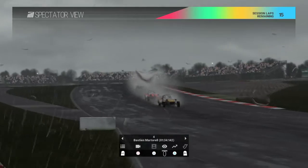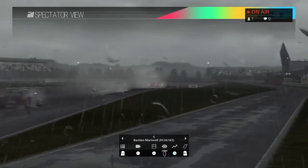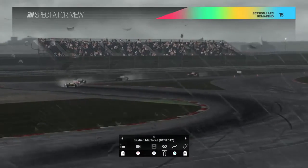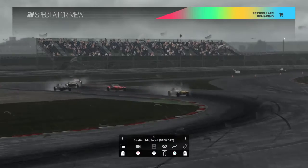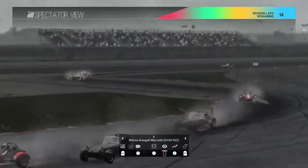Yeah, it's lovely bad weather, but here he comes now. Bastian into the corner now. Will he go on the outside, or will he cut into the inside here? Bastian here looks like he wants to try and do something here. Ooh, there's a car going a bit wide there, to try and get past Bastian.